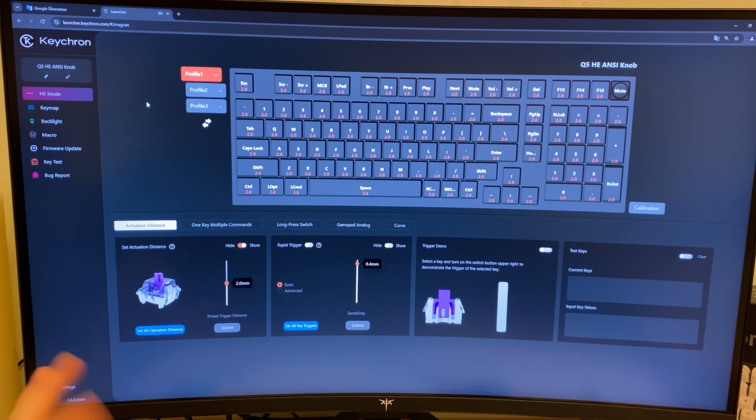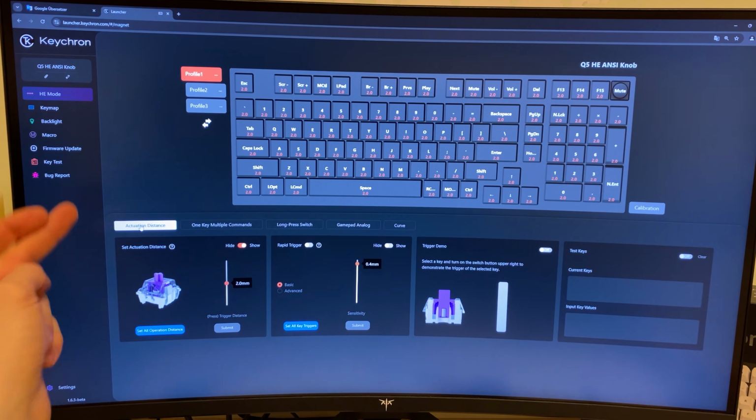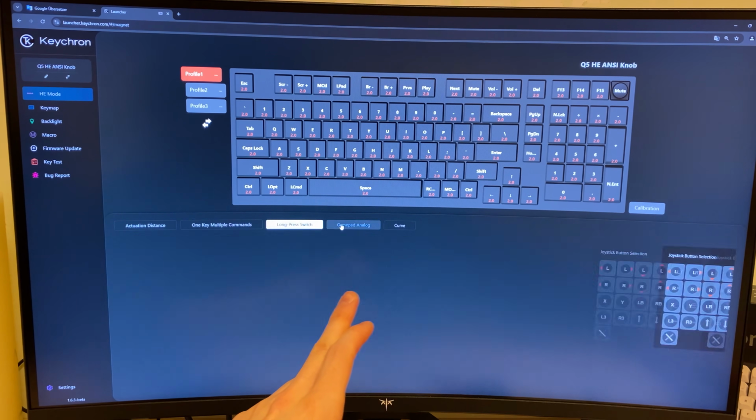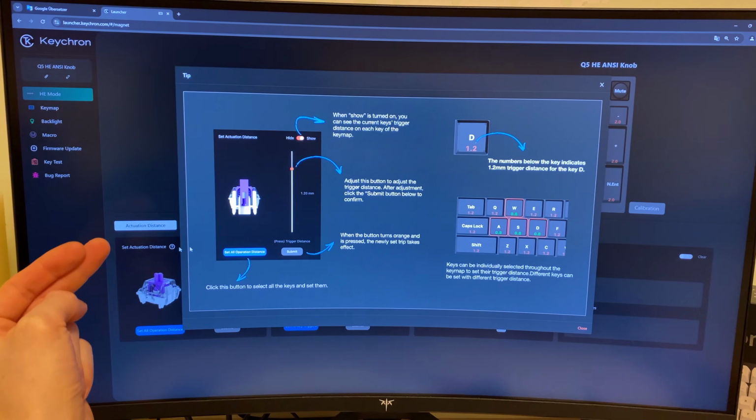The HE settings, the most interesting aspect of this keyboard, without a question. We also have different profiles available, as you can see, especially for gaming, for example. And down here we have the actuation distance, one key multiple commands, long press switch, gamepad analog, and also curves. First of all, we have the actuation distance.